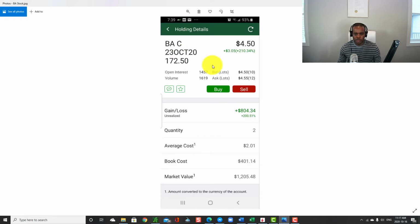So let me go over the trade here again, guys. Again, it's a Boeing call option, expires the 23rd of October, and my strike was out of the money, 172. I like to buy out of the money contracts because to me, if you know the direction that the stock is going and you have an idea as to how long it'll take to get there, there's no need to buy at the money or near the money. You just buy out of the money where you think the stock will be by that time.